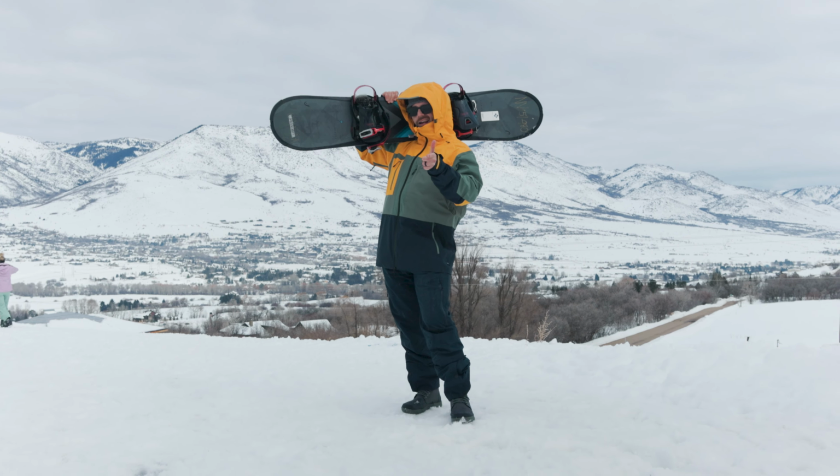It's a debate as old as time itself. Okay, maybe just as old as modern DWR technology, but still, the debate rages. Which is better, an insulated ski jacket or a non-insulated shell? Now, if you're sitting there with a confused look on your face thinking, what the heck is even the difference? Let me break it down for you.